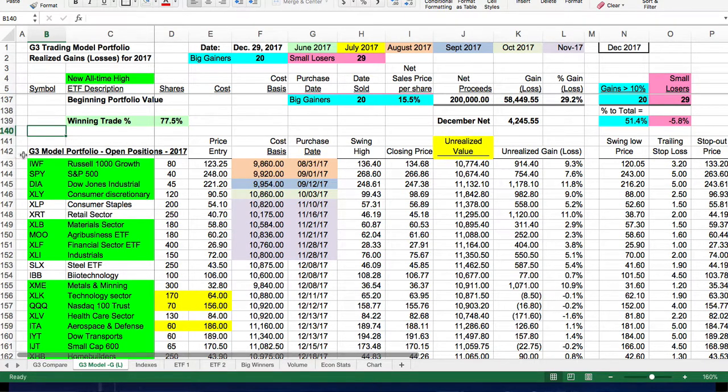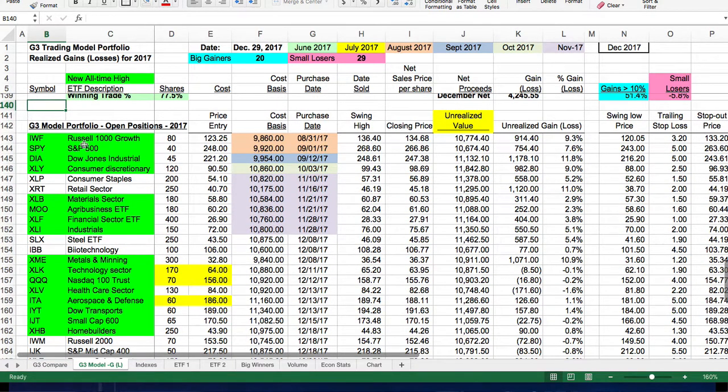Now let's look at the open positions, and these are unrealized gains, if you will. And it's the same thing. We bought the Russell 1000 growth, bought 80 shares at $123.25. Cost basis was $9,860. We bought that on 8/31, and it's still an open position. It's done nothing but just go straight up.